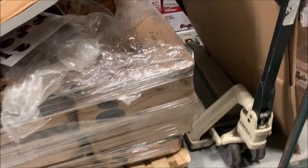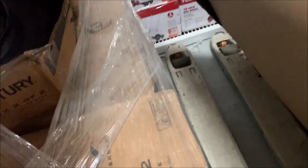What else? I don't know what I'm going to do with these. I'm hoping some of these boxes, because it's box 2 of 2, are 1 of 2. Box 2 of 2. These might all be the bases. So I don't know what I'm going to do with those.